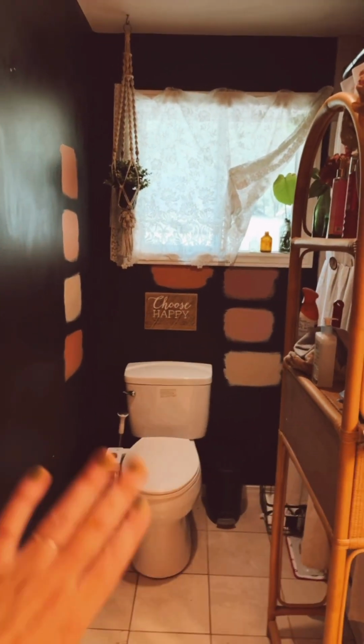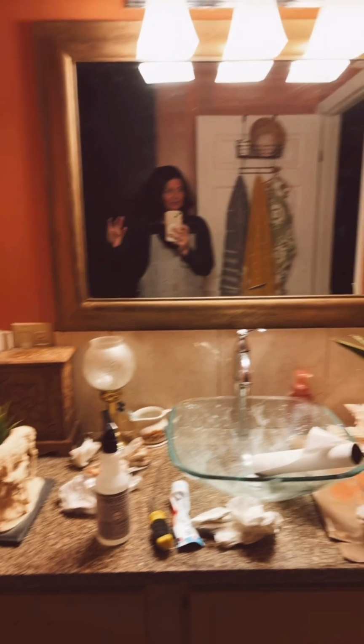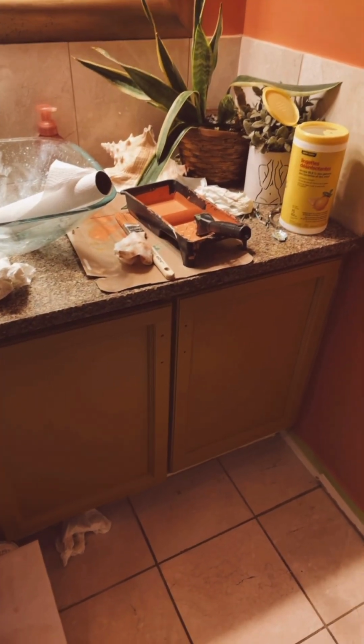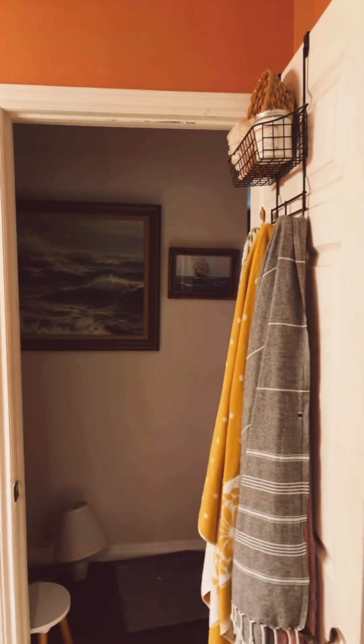These are all my color swatches from weeks of trying to decide what color to do in here. This is definitely more pink than orange than what it's showing up as. This is a yellowish sort of, a greenish sort of yellow. It's called Wild Ginger. Yeah, and then I don't know what I'm gonna do on the door.